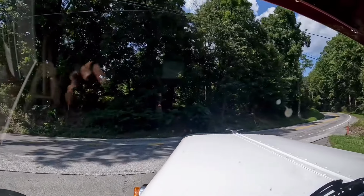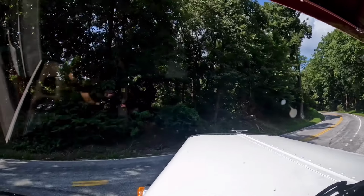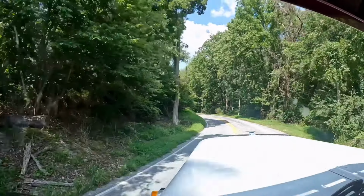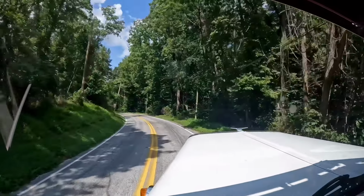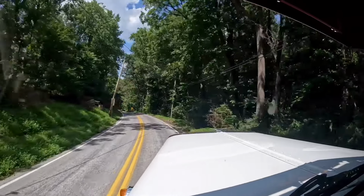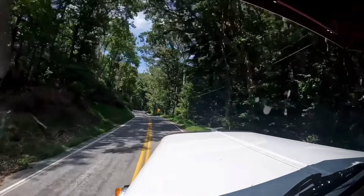Looks a little better. Some sketchy roads to get here, man, I tell you. Tight or blind corners. Looks like we're going to be right along the river, right along the river out here in York, PA. Looks like we got more hard corners.